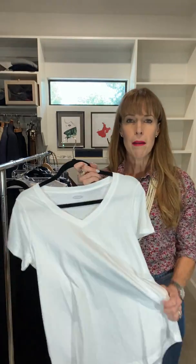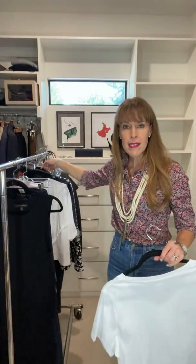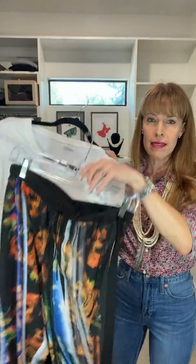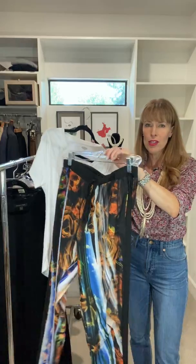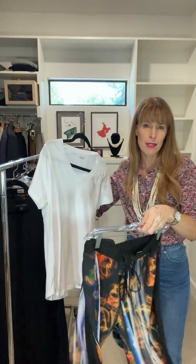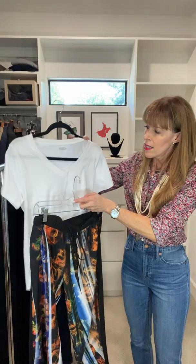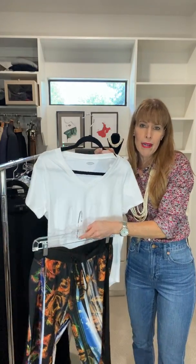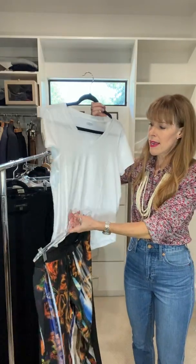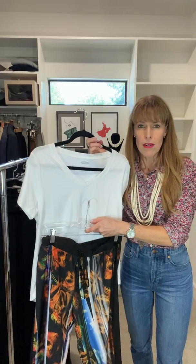When you've got a basic like a white tee, your interest piece might be something like a printed pant. Again, this is sort of my version of the COVID pant. It's just a jogger, happens to be in a silky fabric, and you put your white tee with it, and suddenly it's not just a boring white tee. It's now just your basic that you're creating your outfit with.